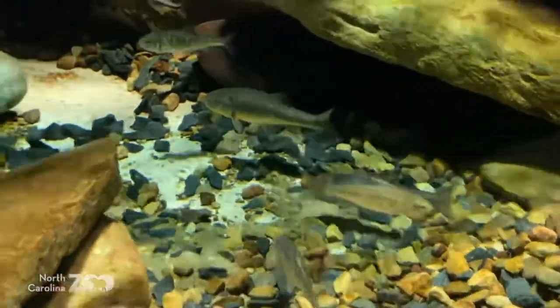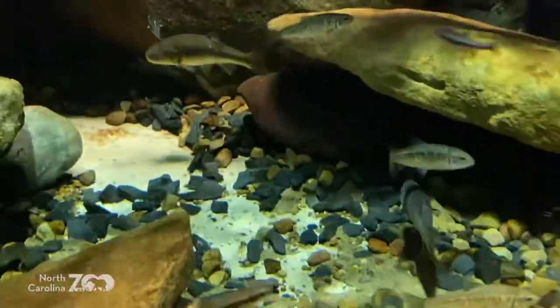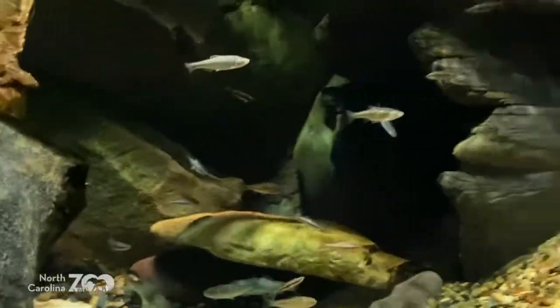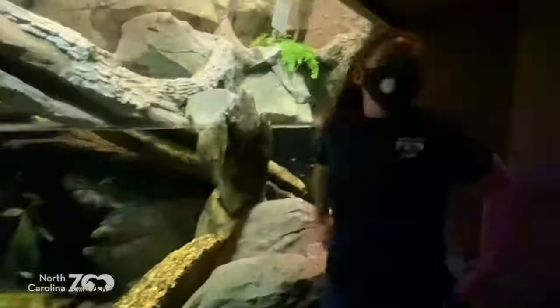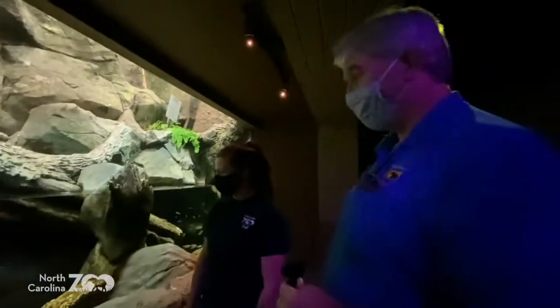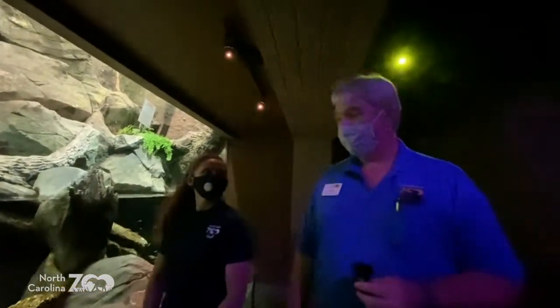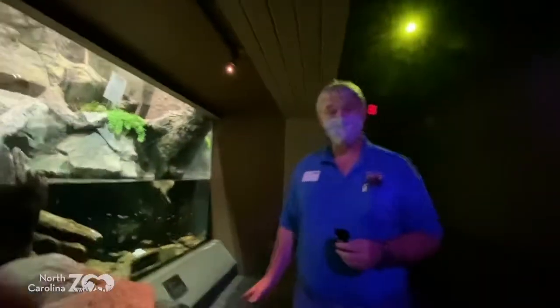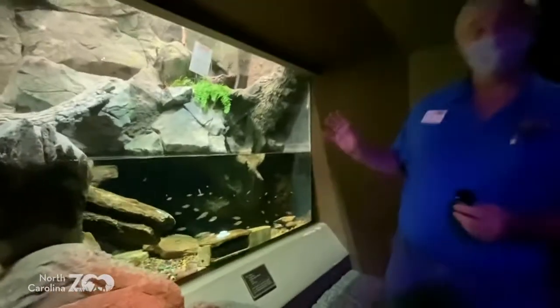Good stuff. Well, Keeper Allie, thank you so much for introducing us to the huge variety. I don't know how you do it, Keeper Allie. So hats off to you, being able to figure out who's in there, what's in there, and what's going on. So thank you so very much. Amazing habitat. You've really got to take the time to visit. You've got to take the time to see.